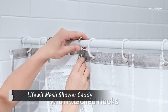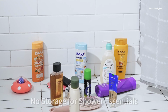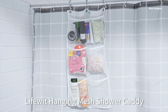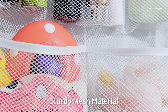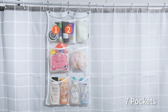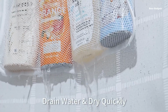Organize your shower essentials with the Lifewit Mesh Shower Caddy. This hanging organizer measures 17 inches by 26.5 inches, providing ample vertical storage to keep your shower area clutter-free. With 7 pockets of varying sizes, this caddy offers a place for everything. 3 small pockets at the top, 2 large ones in the middle, and 2 more at the bottom keep your shampoo, conditioner, body wash, and other personal care items neatly arranged and easily accessible.